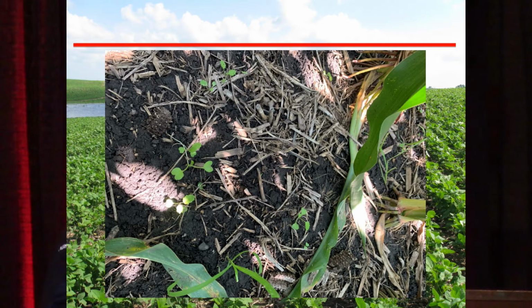This is radish and turnip along with the rye, aerial seeded. We think that the crickets ate most of the seed. We had this tremendous amount of crickets this year. They were everywhere. Crickets like to eat seeds, which is good because they eat weed seeds, but they ate our cover crop seeds, and this is what we ended up with the first time.